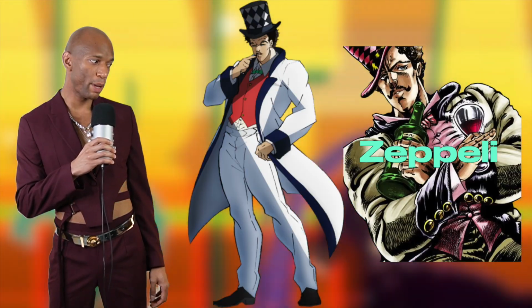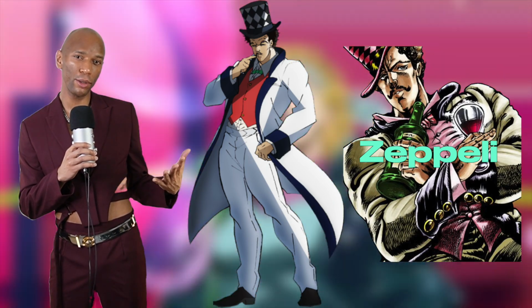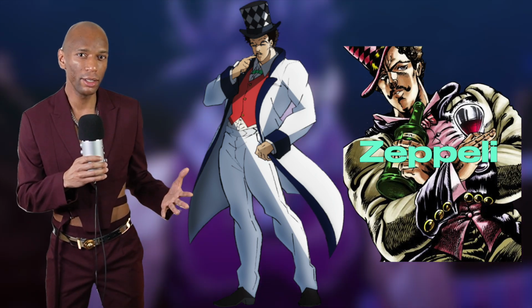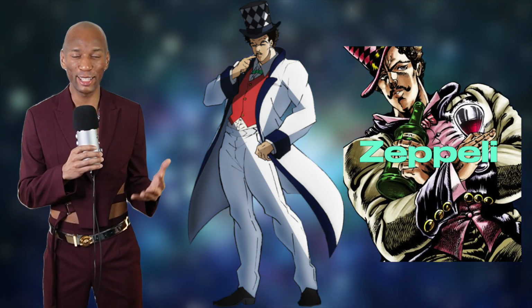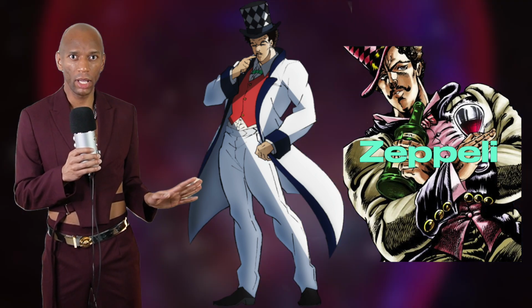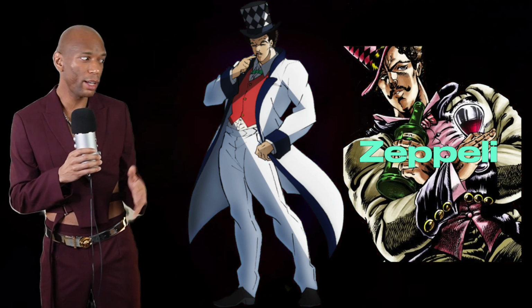Next we have Zeppeli, which I understand that his character is meant to be the mystical, wise sage. I don't necessarily know that what feels like a magician uniform or outfit is the most fashion. Does it look sharp and great as is? Totally. But the top hat pattern is not my favorite, nor is the height of it.